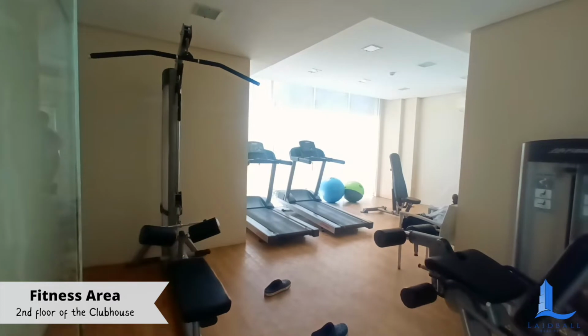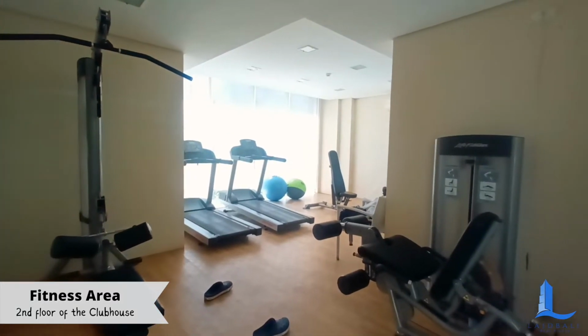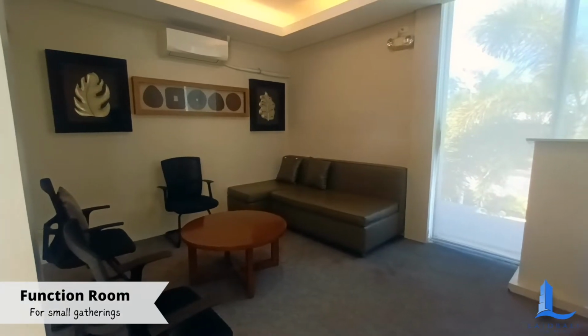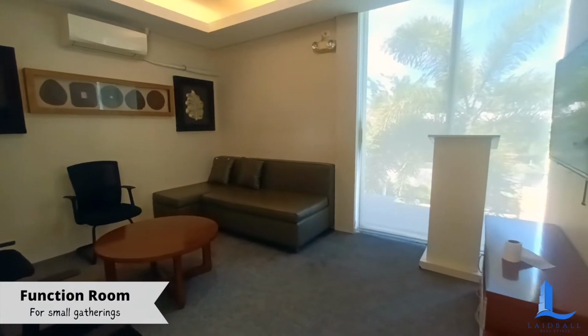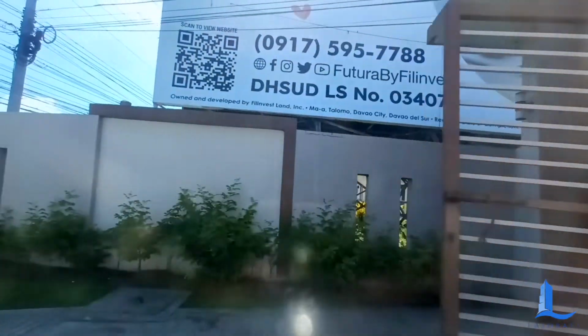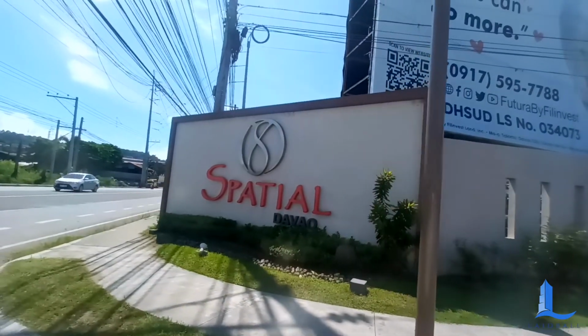8 Spatial also has a fitness gym and a conference room located at the second floor of the clubhouse. At the moment, we are heading to 8 Spatial's main office to see a 2-bedroom dressed-up unit.